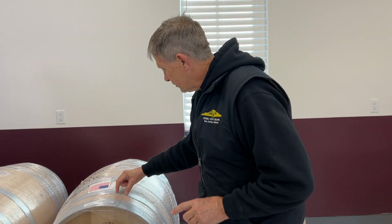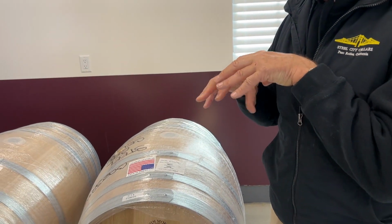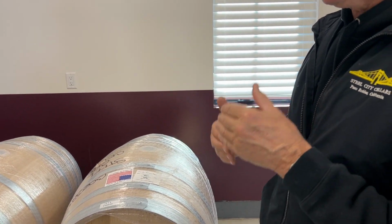Like, can you use staves? I did do one test with some staves, which are just wood pieces in an existing neutral barrel, they call it. And does that give you the same oak flavor that an oak barrel does? And then that would have less of an environmental impact as well. You wouldn't be using as much of a tree to make that wine. And that's less expensive too, so I'm trying those options.